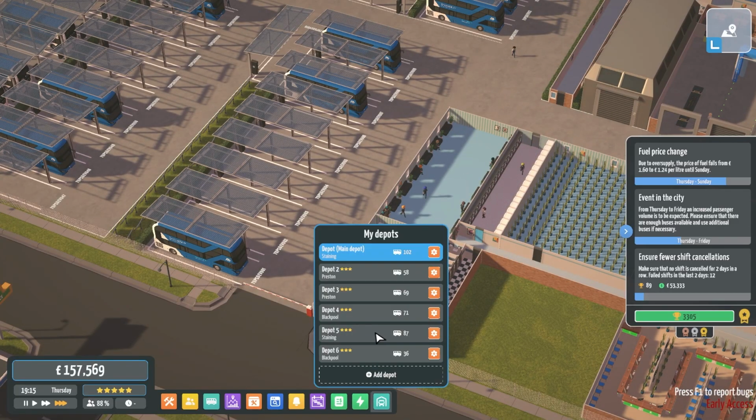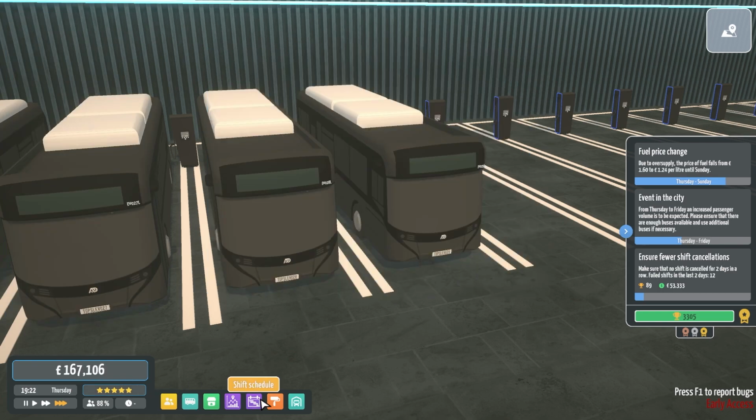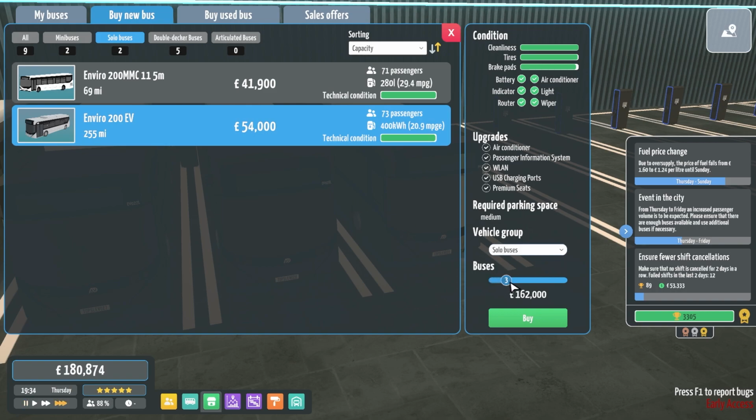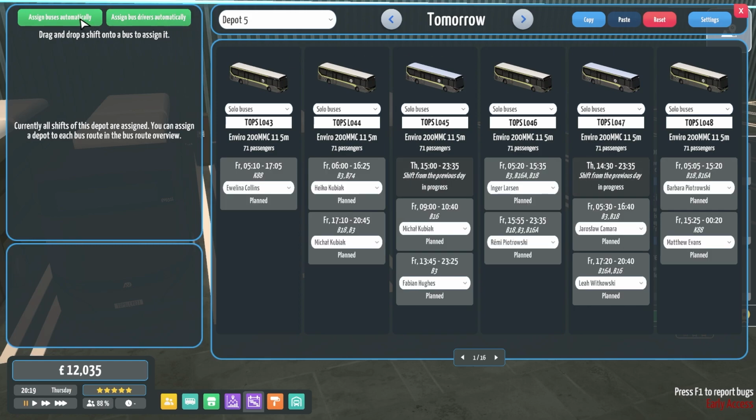Go back to depot 5 to upgrade, to add more buses to this. Get 3. Can I get 5 by the end of the day? Is the hope. We need another 100,000. Okay, so now that's all done, let's shuffle about the buses again for tomorrow.